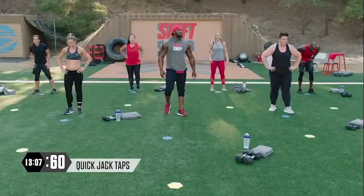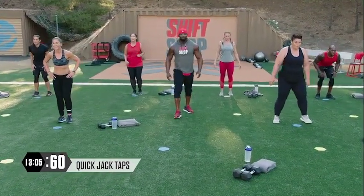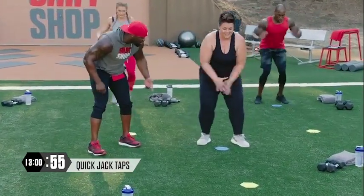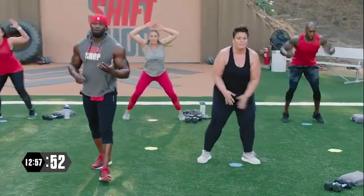Yeah. Quick jack taps in 3, 2, 1. Let me mess with you. Come on, two. Here we go. Beautiful. That's what I'm talking about. Go ahead. Shift.